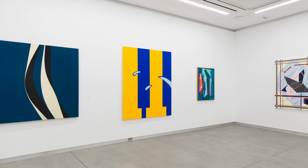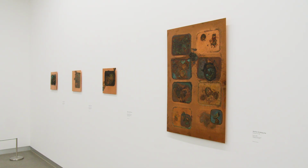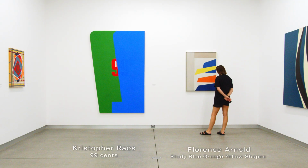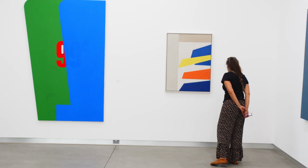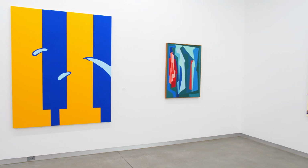I think that was one of the interesting things with this exhibition, bringing in contemporary artists, was to show how related to the world the hard edge painters were. So when you put works together like Kristopher Raos's 99 Cents alongside the Florence Arnold piece, you can get a sense that, oh, this Florence Arnold piece reminds me of Wonder Bread packaging, right? It reminds me of the design that was happening in the mid-century. So you get a sense that that was in grocery stores and in advertisements and in furniture and in industrial design. You get a sense that this work wasn't removed from the world. It was actually responding to a lot of things that were happening at that time.